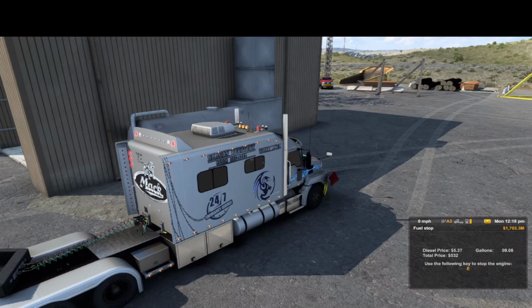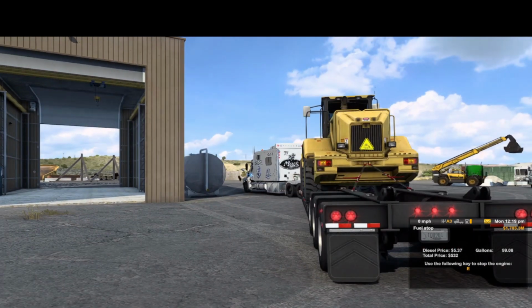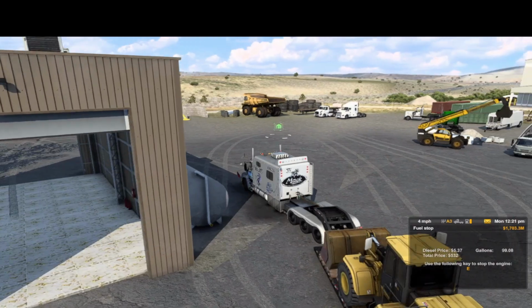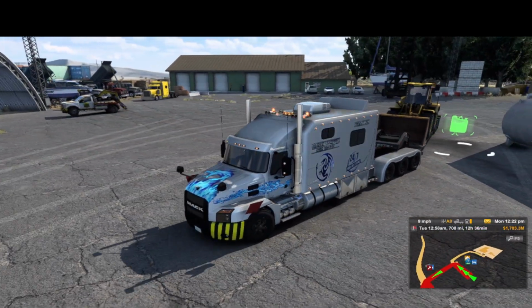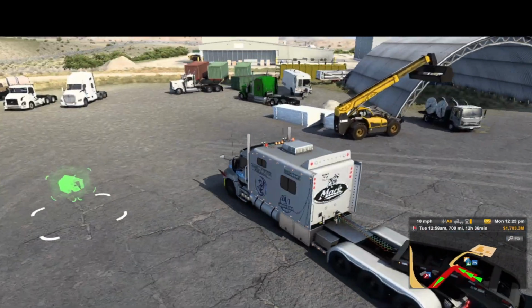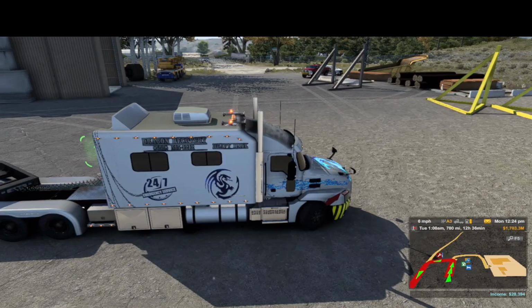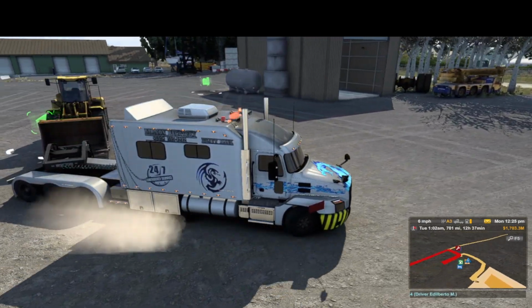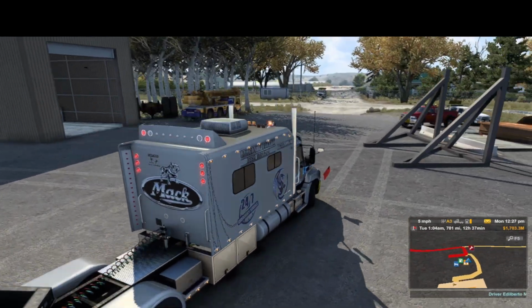Good to go. We'll pull up here by the house and there's the garage manager icon. Park on that, do your garage management stuff.